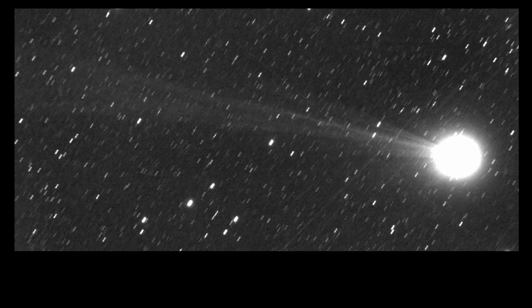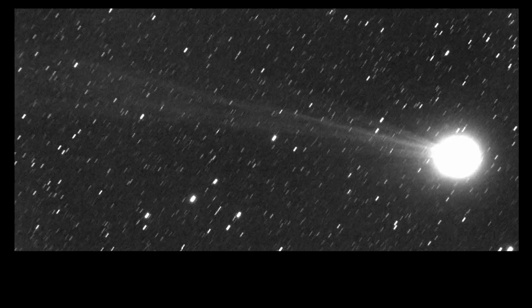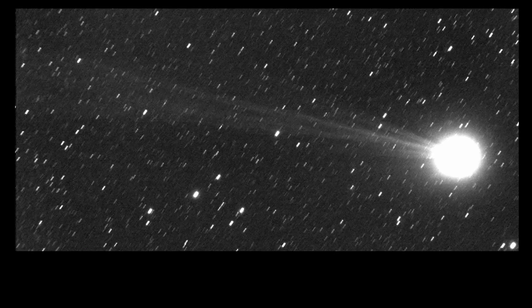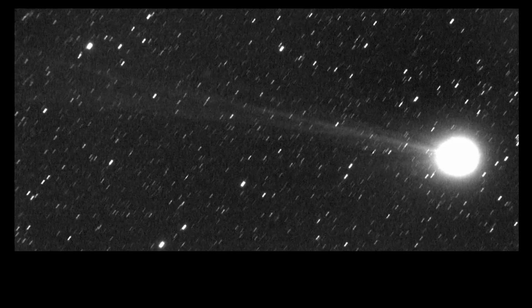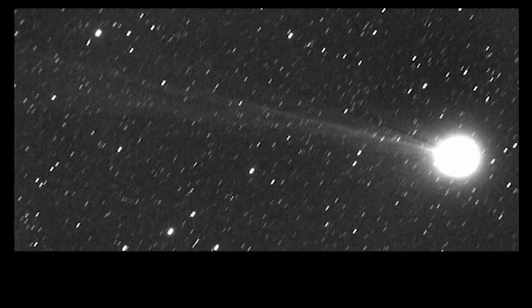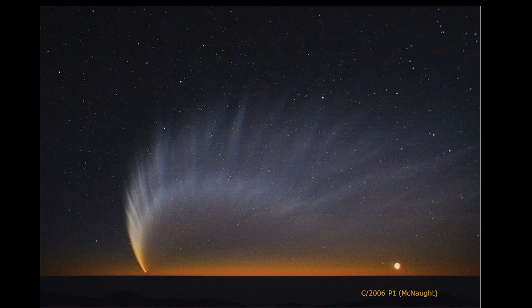This is an example of a comet with what's called an ion or gas tail. What comes off the nucleus here is gases. Those gases get ionized by sunlight and they get pushed back away from the sun by the solar wind. The solar wind comes from the sun at a velocity of 400 or so kilometers a second. So what you're seeing here is the effect of solar wind pushing that gas away from the nucleus to form an ion tail.